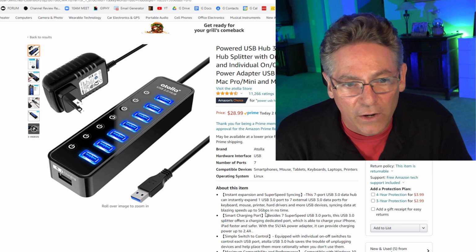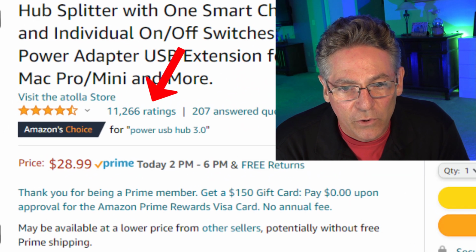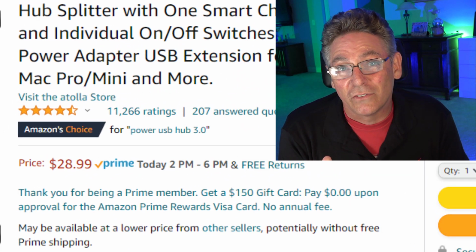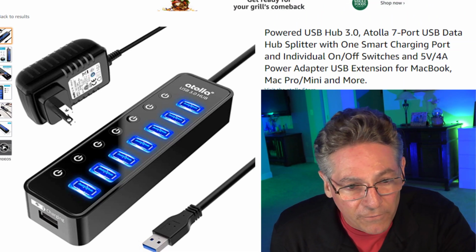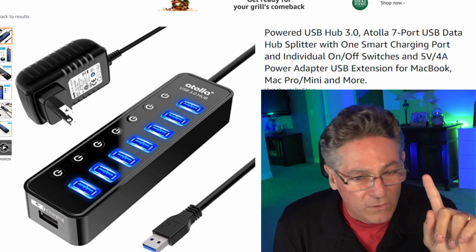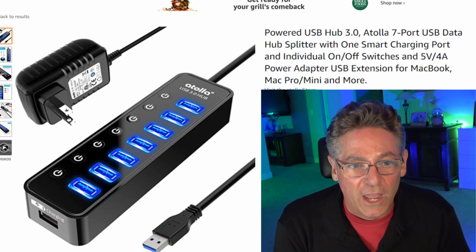As you can see here in this Amazon page, this is a good one because it's got 11,266 ratings and it's got almost 6 stars, right? So this is the one I would recommend. I have yet to buy this specific one. I'm gonna get it soon. Definitely get one of these if you're doing an HDMI to USB conversion with a Camlink or equivalent.